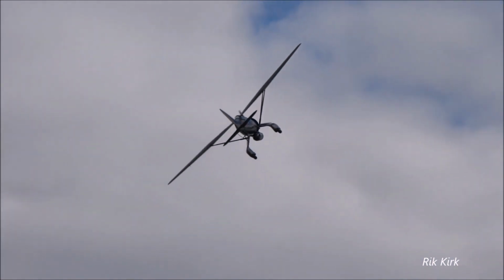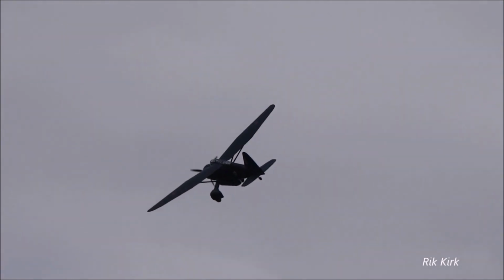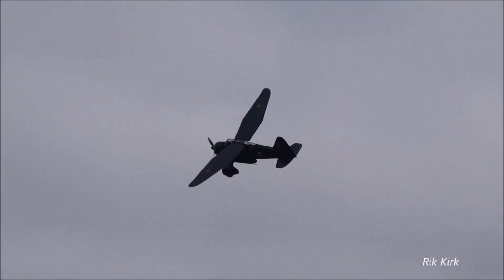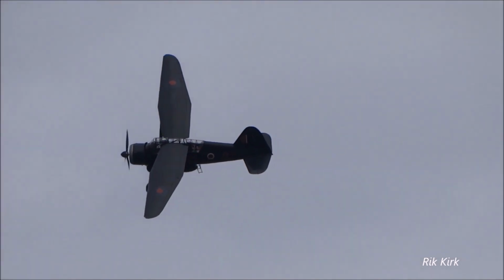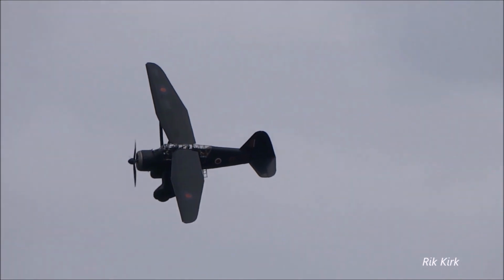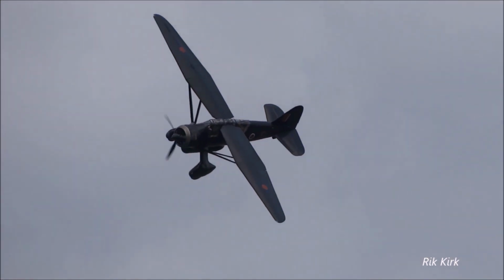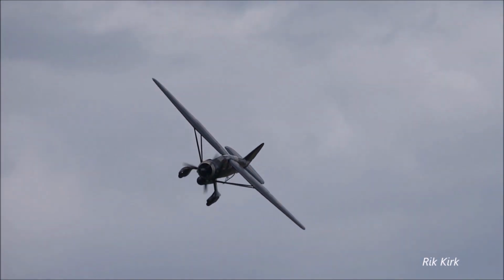This aeroplane is actually carrying the markings and the configuration of a special duties Lysander used to drop and recover agents and downed pilots from occupied France. It also commemorates today the role of 18 Lysanders flown by the Fleet Air Arm as target tugs for the gunners of the Royal Navy, and it would tow a banner target to allow them live gunnery practice.